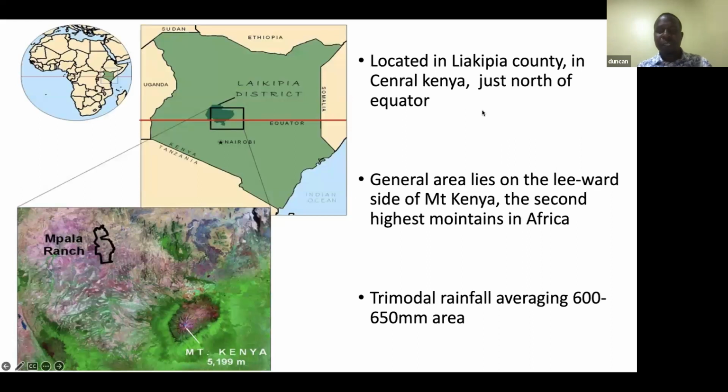This is where Mpala is, the map of Kenya there. Laikipia County, where Mpala falls, is in central Kenya, not far from the equator. In fact, you cross the equator as you come to Mpala. In terms of landscape, it's on the leeward side of Mount Kenya, one of the tallest mountains in Africa, the second tallest. The fortunate or unfortunate bit is that Mpala falls on the rainfall shadow, with very little rainfall. We're talking about 600 to 650 millimeters on average, although this could vary a lot from one year to another.